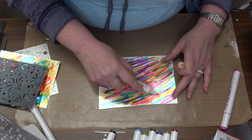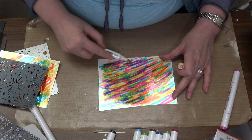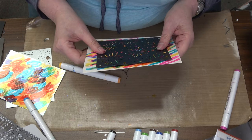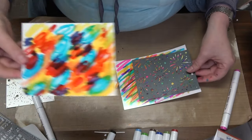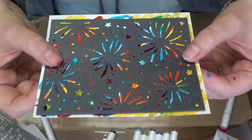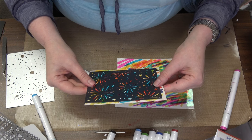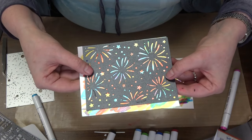Options. It's all about options. You want to blend some of those colors together? Blend them together. Fireworks are lots of different colors. You don't want as many colors in your fireworks? Okay. This one I did in swirls. I did little circles. And I did it a little bigger so I could move it. So if there was a space I liked better, I could move it around and find the firework that I like the best.